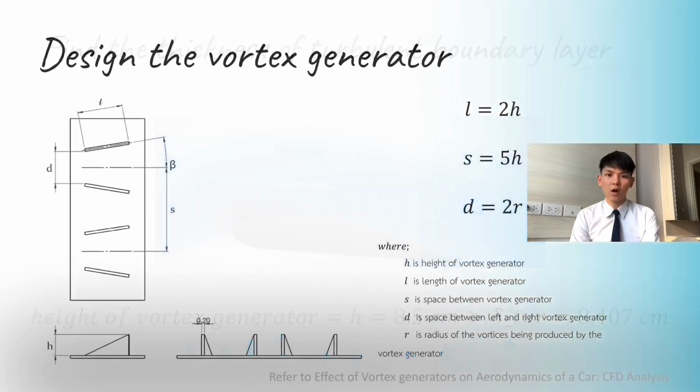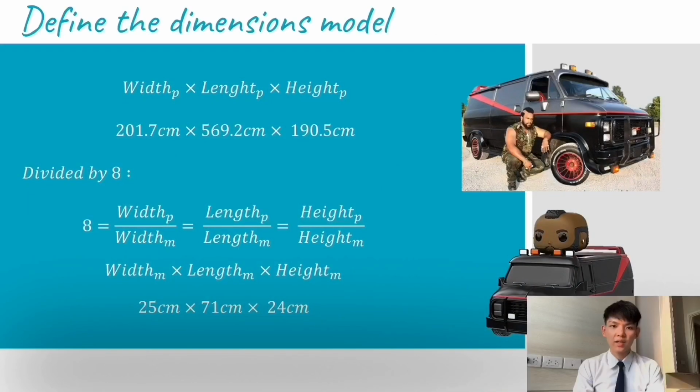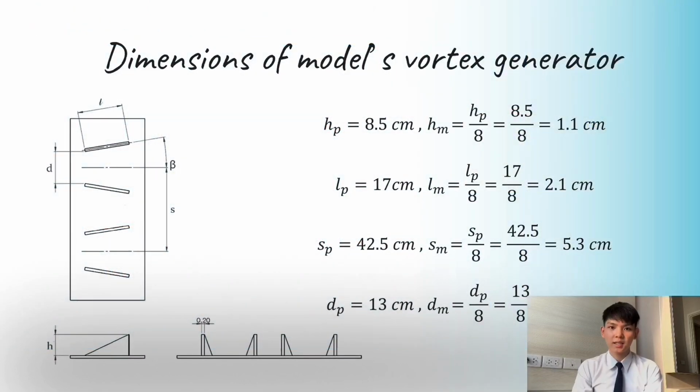Then find all dimensions of vortex generator by the ratio of dimension from the researcher of effect of vortex generator on aerodynamics of car by CFD analysis. Then the dimension of prototype vortex generator was defined. After that, the researcher scaled down the prototype 8 times to avoid the effect that may be caused by solid blockage and wall interference. And this is the dimension of the model vortex generator.